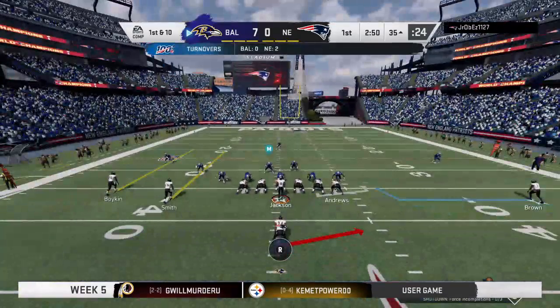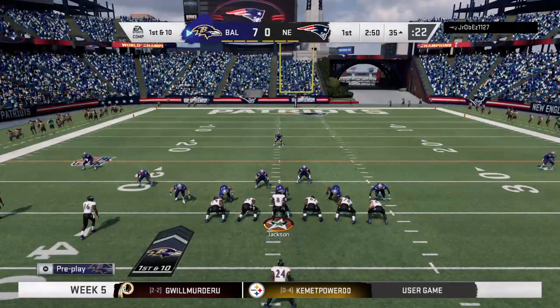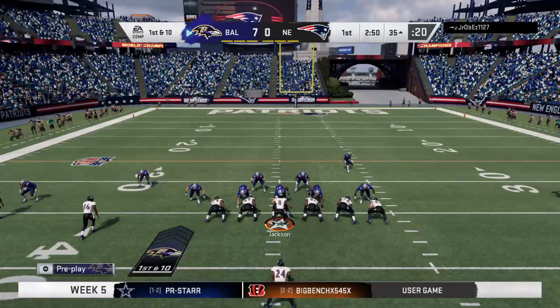Let's go. 58 to Mike. Guys, game situation. Let's go.